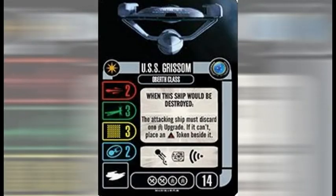The USS Grissom is an Oberth Class ship with a forward-facing 90-degree primary firing arc and no rear-facing arc. It is Federation faction, and the ship's stat line consists of 2 attack, 3 agility, 3 hull, and 2 shields. It has evade, target lock, and scan options on the action bar, and the upgrade slots include 2 tech and 2 crew.